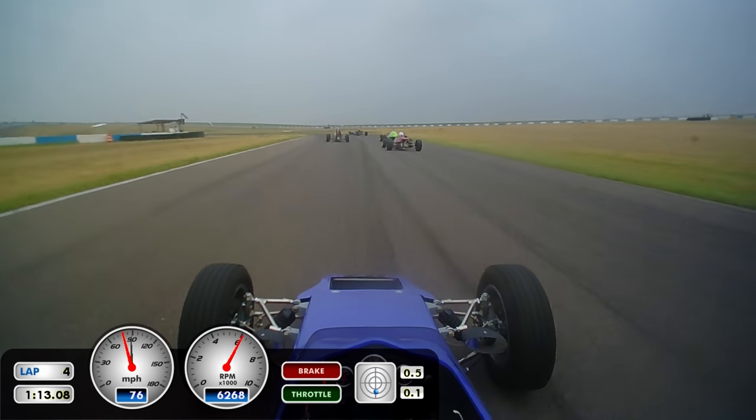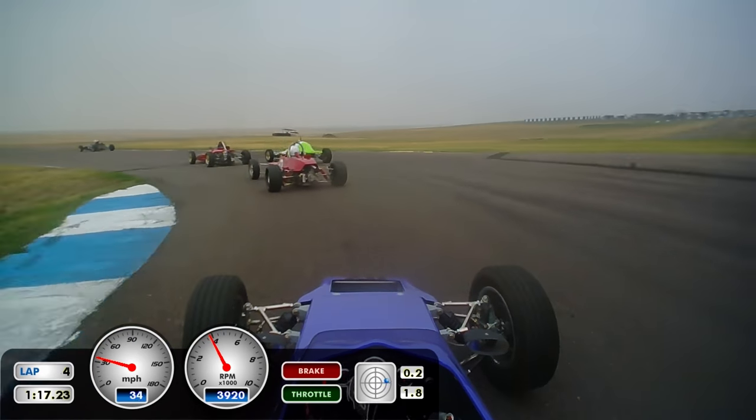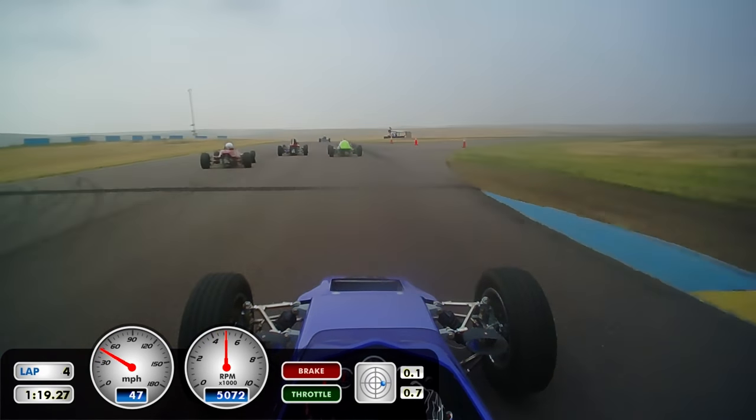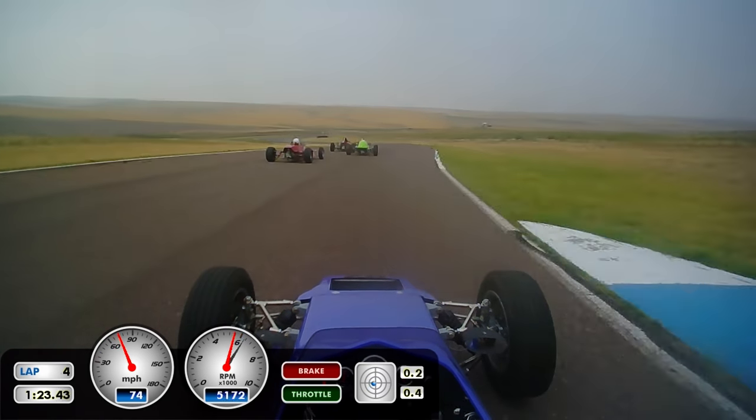Good late brake, down to second, down to first, right around the inside, working our way up. They're racing hard up there. That side-by-side slows them down. It gives me a chance to stay close.